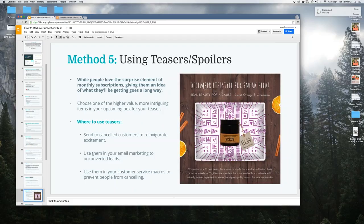You can use these sneak peeks throughout the month to say, hey, we know you canceled, but look at this awesome scrub we've got in our next box, $18 total retail value. And you can use this to convince them to re-engage with your company, resubscribe, and for those who are thinking about it, potentially stop them from canceling in the first place.